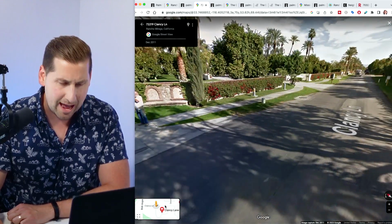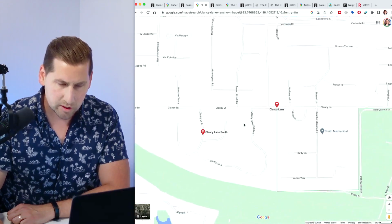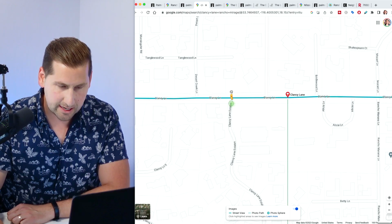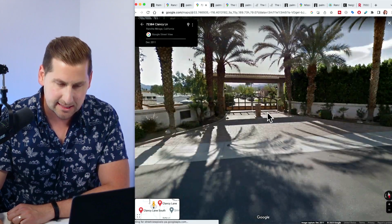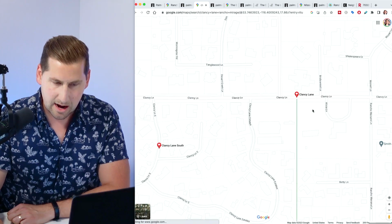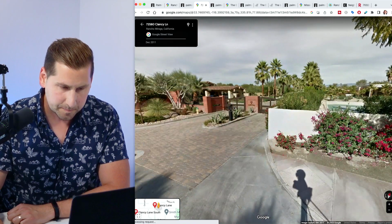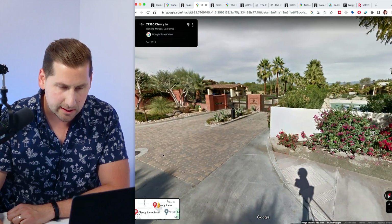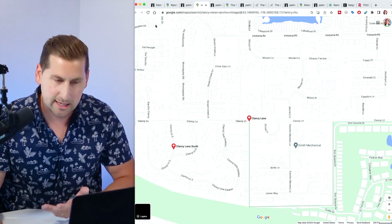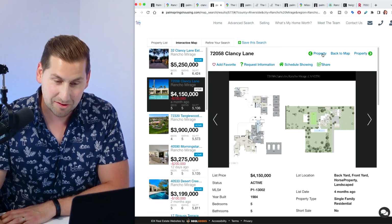Let me zoom out on the map again to show you. You're going to go all the way down here. Let me drop a little guy right here. So you have Clancy Lane Estates. This is one of them right there. Let me go back out again. There are quite a few communities here. Here's another one right here. Is this the Renaissance, or is this Clancy Place? Like I said, there's a few. Now, let's get down to business and check out the map.